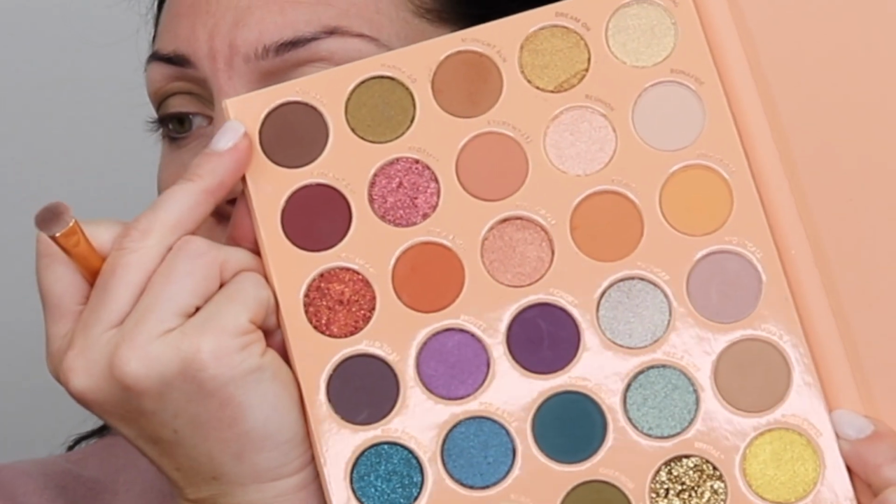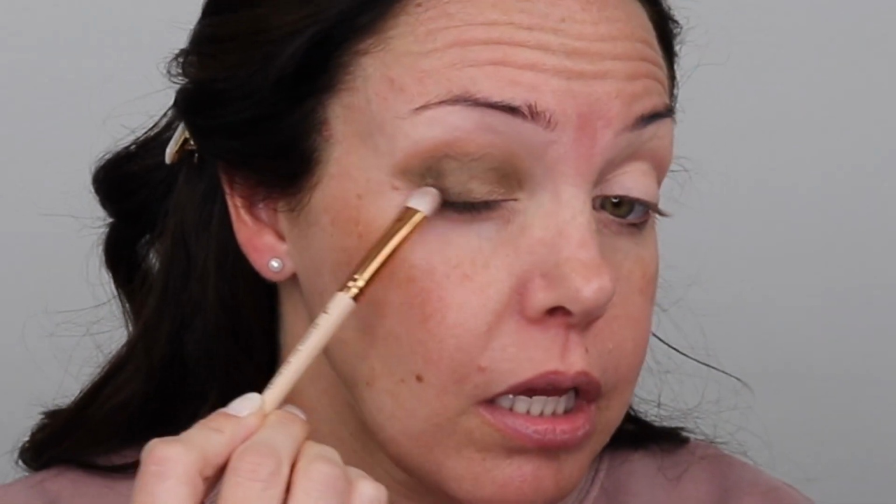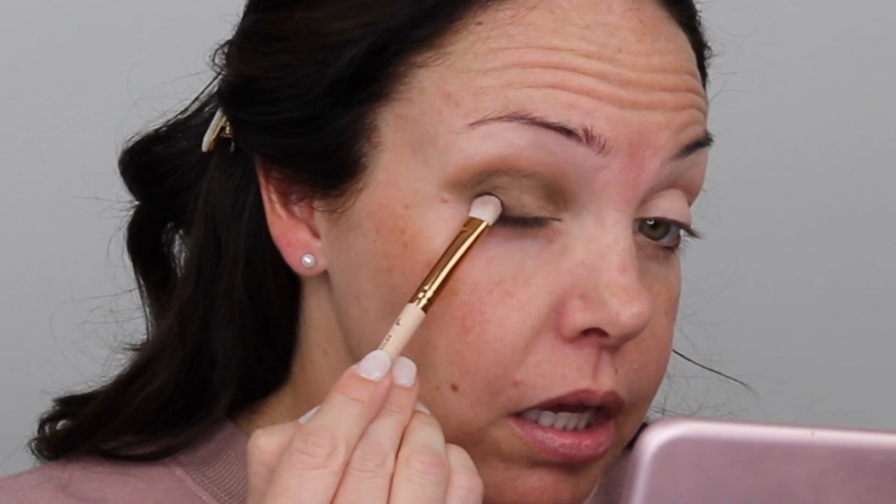I'm loving it. Now we're gonna go into this darker brown shade, Our Deal, and put that in the outer V. Ooh. Okay. Start there and then we'll work our way up. This will actually deepen the crease a little bit.